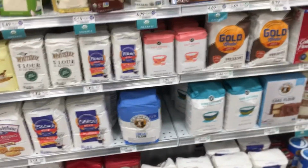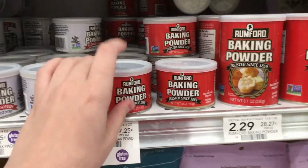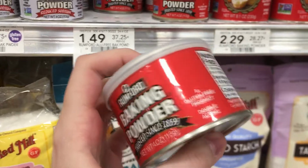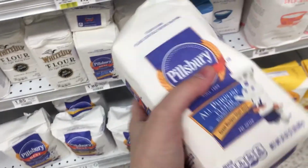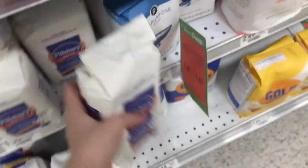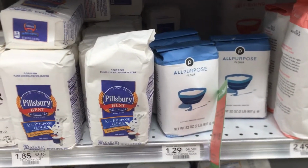So the first thing I need is flour, and this is supposedly the cake mixing aisle. I need all-purpose flour or something like that. I have absolutely no idea what I'm doing. Is there a difference between these that I'm not seeing? Okay, so that's like flour and baking powder.